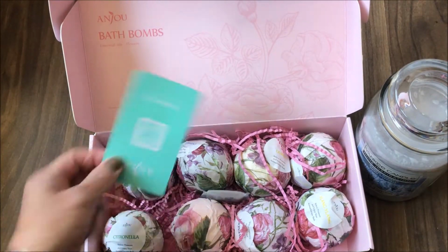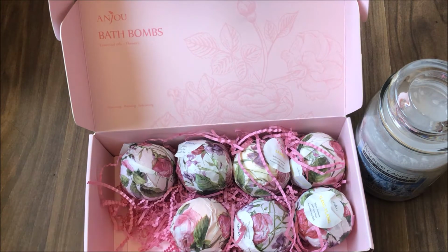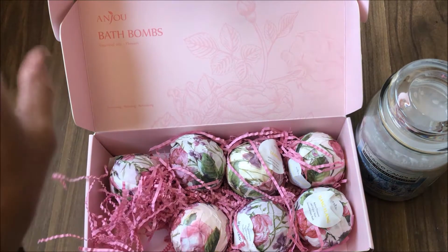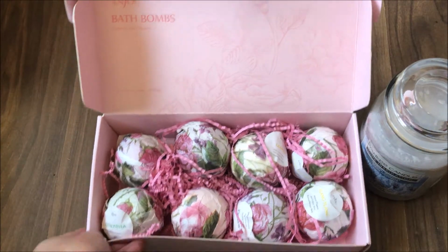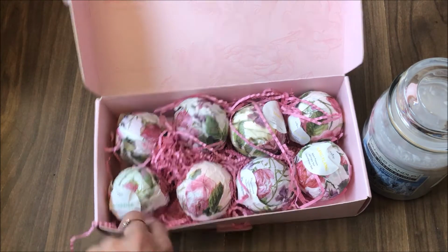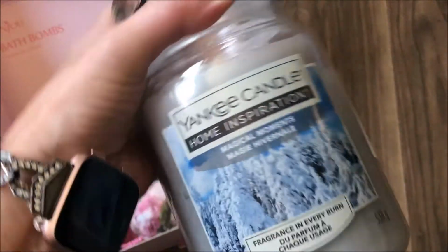So like they say, there's 8 in there. And yeah, I love the box. I love the packaging. I love this little pink paper. It just looks really nice. If you're even thinking about getting Christmas gifts for anybody, these are perfect gifts for Christmas. Like I said, I'll put a link down below. And for this one, it was from, like I say, TK Maxx.